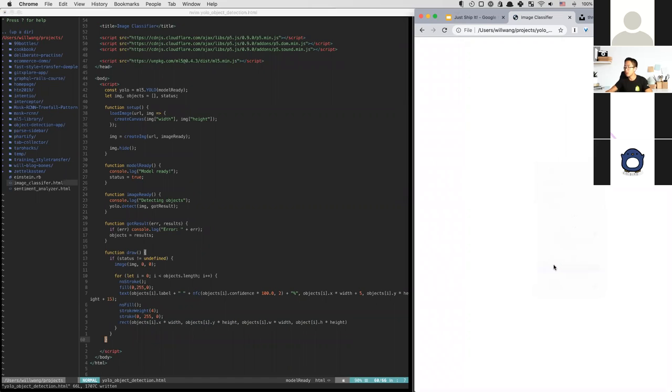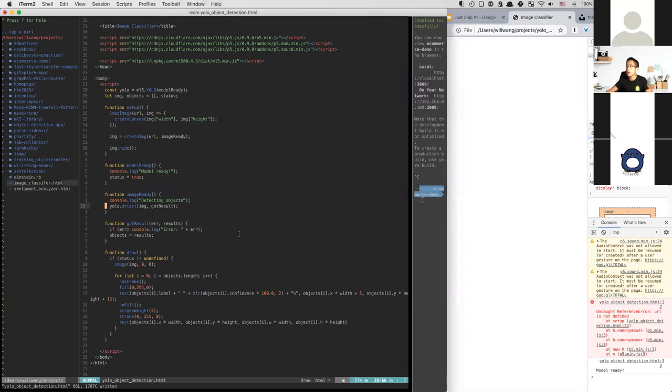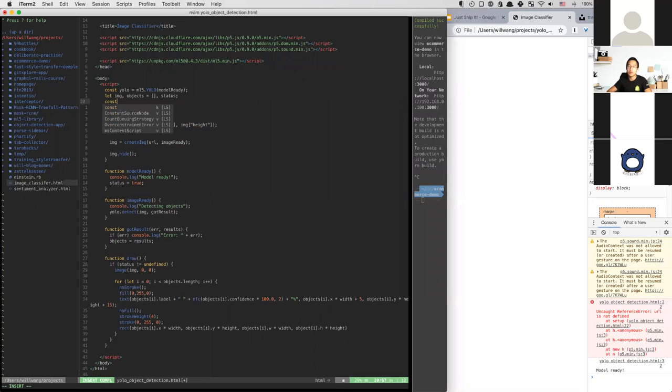Nope. We inspect this. Okay, URL is not defined. Where are we now? Right. Okay. So again, similar with our previous image, we need to load an actual URL.